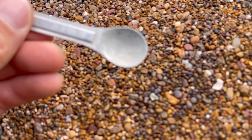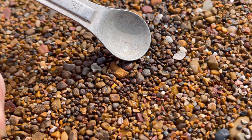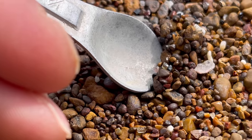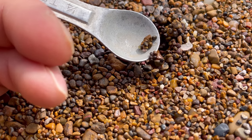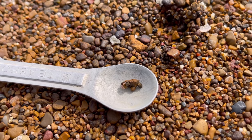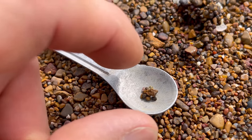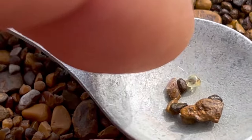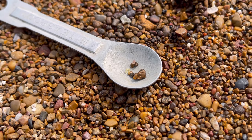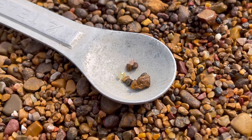Definitely want to use a spoon to get your diamond. Like I've said, time to scoop that beautiful yellow diamond up. Oh my gosh, see how it buries really hard even with the spoon. All right, I got it in the spoon. There it is. Right there, that is a yellow diamond. Appears to be flawless. Oh my gosh.